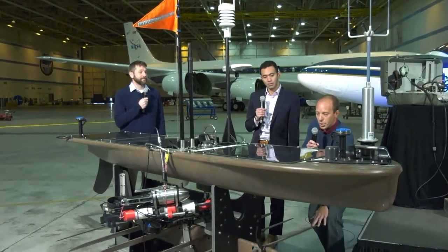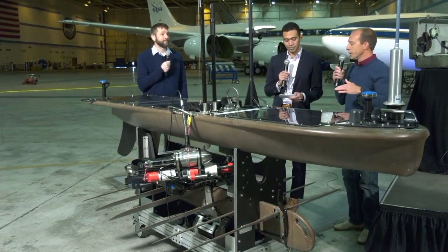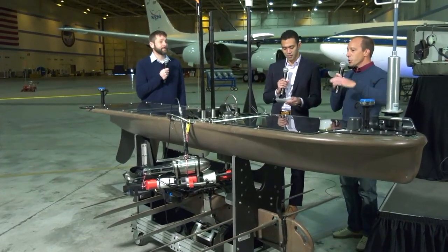The float here stays at the surface, and the sub at the bottom, equipped with this fin, stays about 8 meters deep. And both of them move up and down under the action of the waves. And with the help of these fins, this vertical motion is converted into horizontal motion, leading to the propulsion. Wow. And so this is controlled by remote control back from the shed? Yes, exactly, by satellite communication.